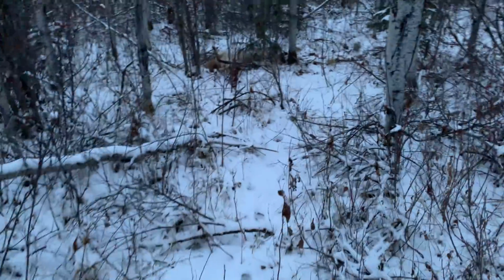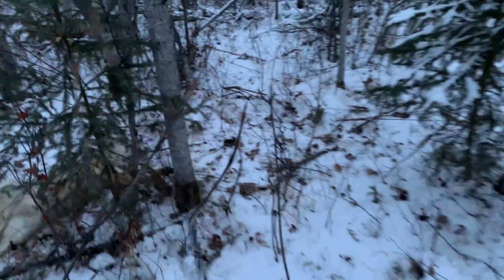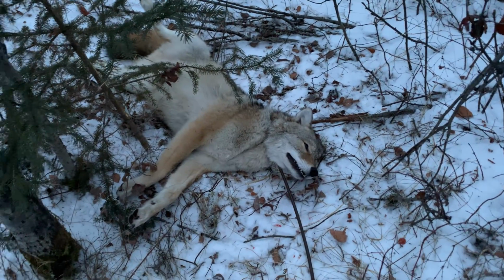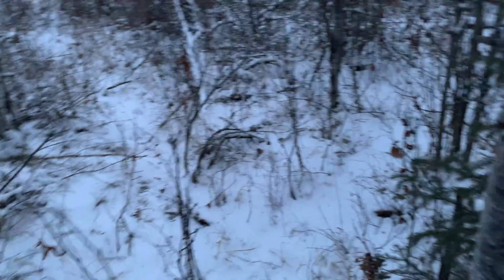The next, we checked one snare there, nothing. And now we're coming up to this other one here. And it looks like we got ourselves a coyote there. Got a couple more snares to check. But this guy's, he's done. Just pulled the cable there. Snare was right there, so we'll be able to remake that, no problem. And we'll just go check out the other spots here. Pick that up there and use that.